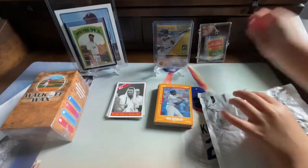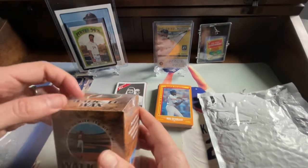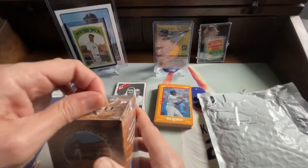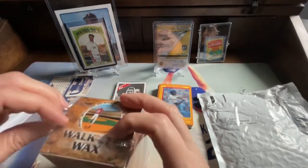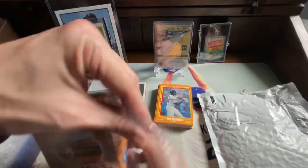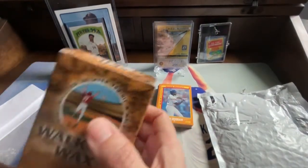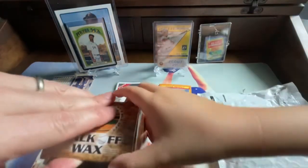Really appreciate it, buddy. And now we're going to jump into this awesome Walk-Off Wax. This is a little box of theirs. I believe it has four modern packs. We never opened one, I don't think we have. No, there's four modern packs in here and two vintage or old school packs.